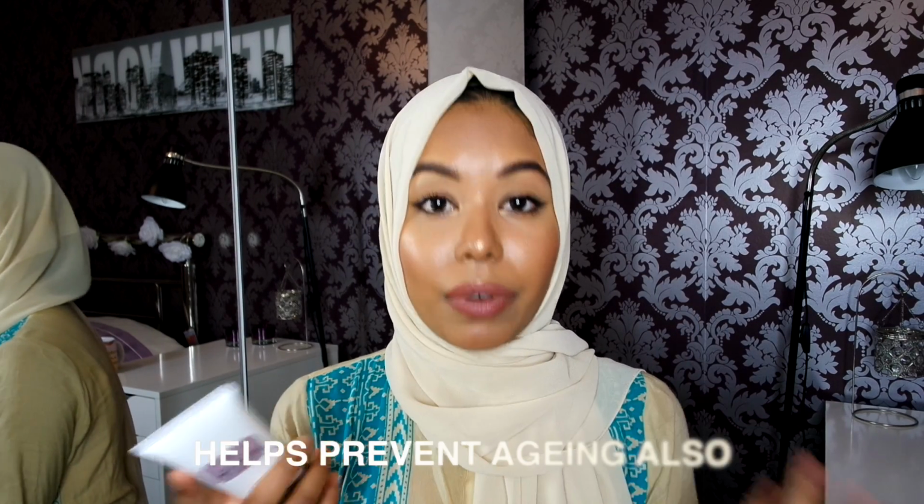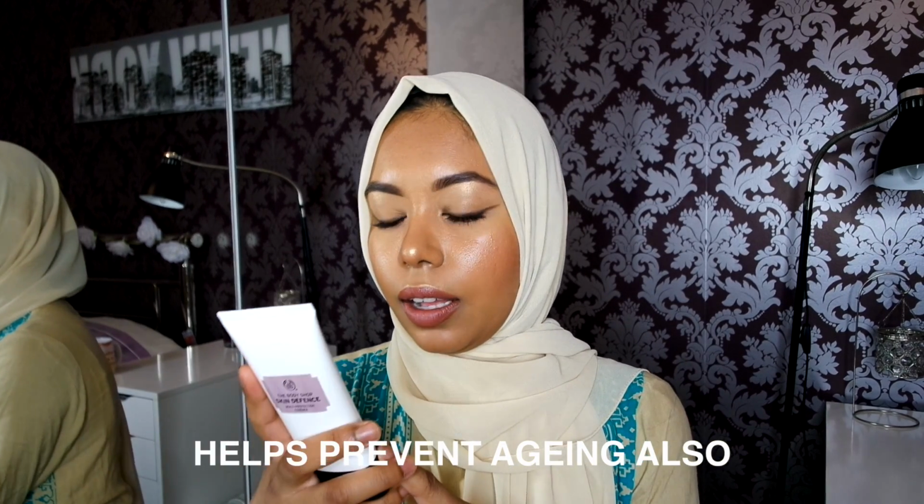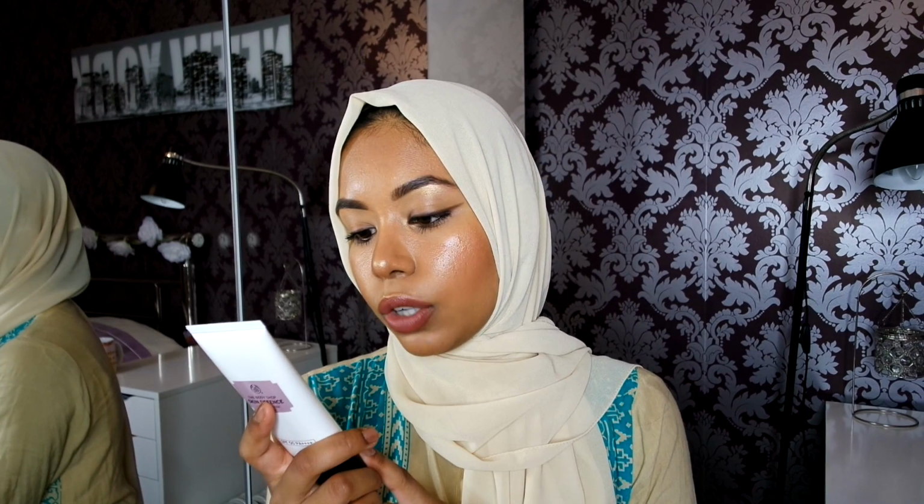I just like to use SPF because I don't like my skin getting really dark, and I like to keep it more brightening. This also is 100% vegan. If you use Body Shop a lot, you will know these products are 100% vegan. This one's got no mineral oil or paraffin, which is really good. It's suitable for sensitive skin, and it's non-comedogenic, so it won't give you spots.